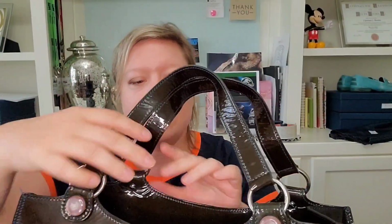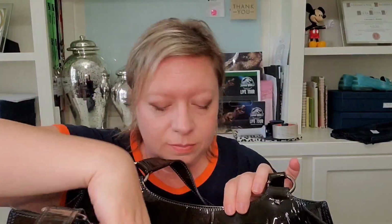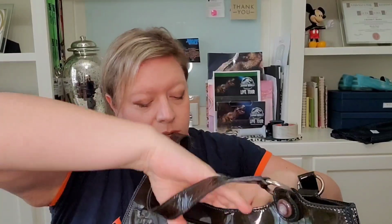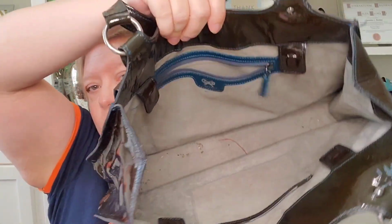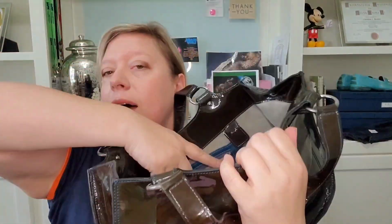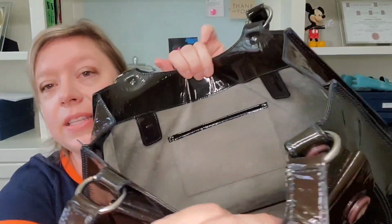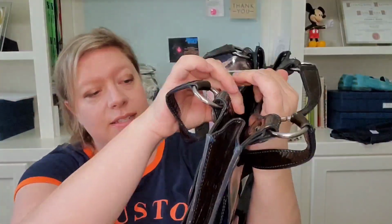Okay, so I'm going to show you the inside. It's got that pretty tan suede, needs a little bit of a vacuum out. And then you've got the blue pop here with a zipper pocket, and then on the side, a slip pocket.